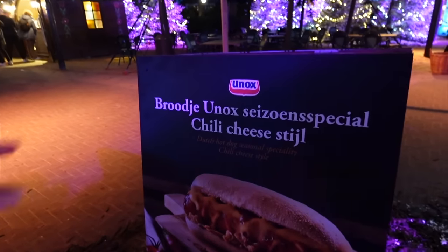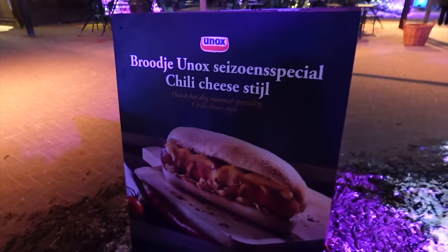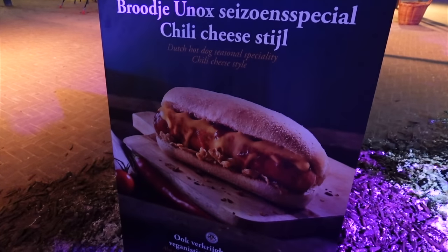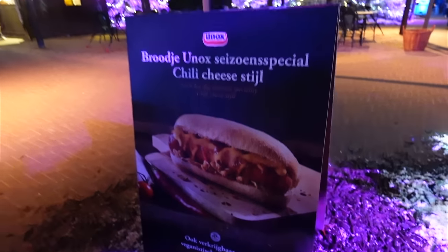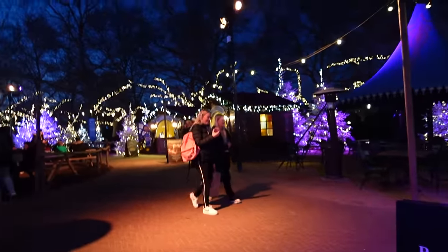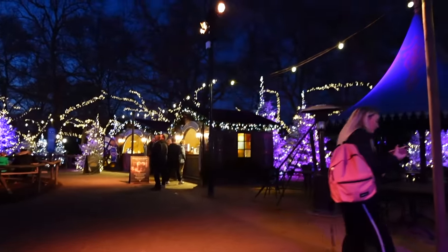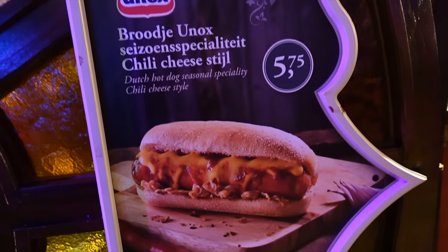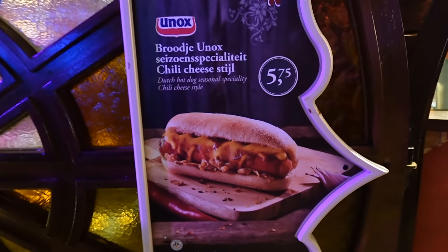We've just found one of the hot dogs, Unox, which loads of you have actually recommended, that these are meant to be really good. Dutch hot dog seasonal speciality, chili cheese style. So we're just going to find a stand for it, and maybe that might be our first choice for snacks today. There's also a pea soup option here, and I think this is where you can get the Unox chili cheese style. €5.75, really not bad at all, so potentially we might get some.